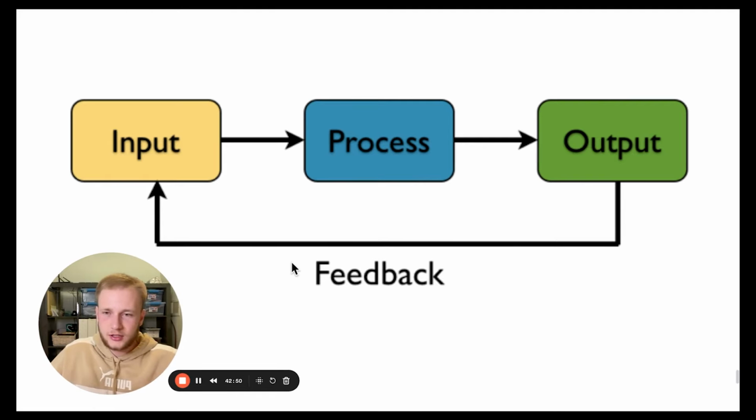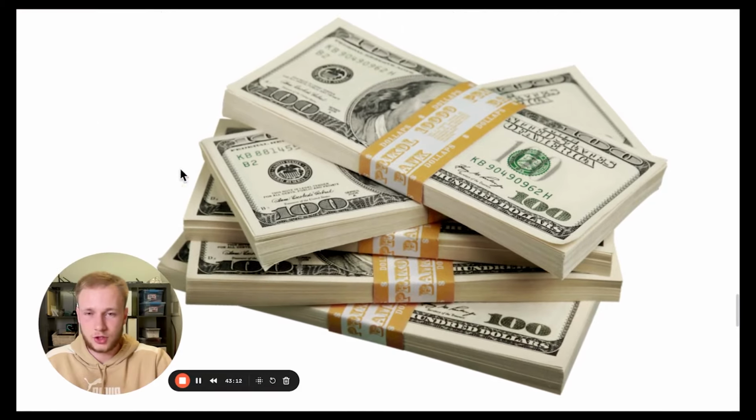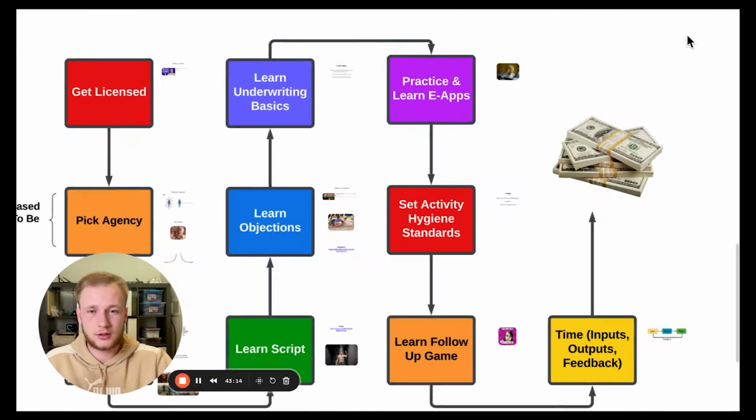And realistically, if you do this and you listen to these call recordings and you put in this high output and you have a good mentor that can help give you that extra feedback, that is how you make 10K a month with just 3 months of selling life insurance. Is this process right here, and having a good mentor that can give you feedback coupled with everything else we just went over. That's how you make that 10 grand a month.